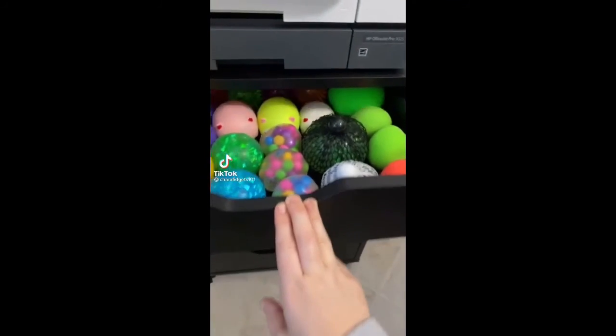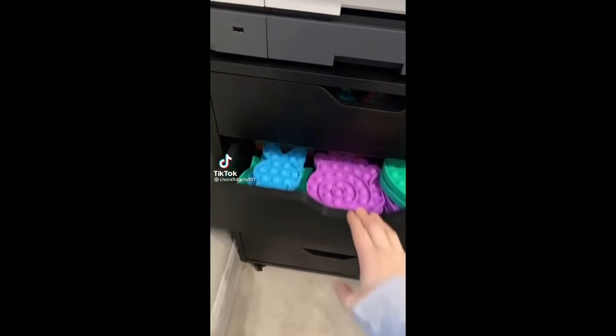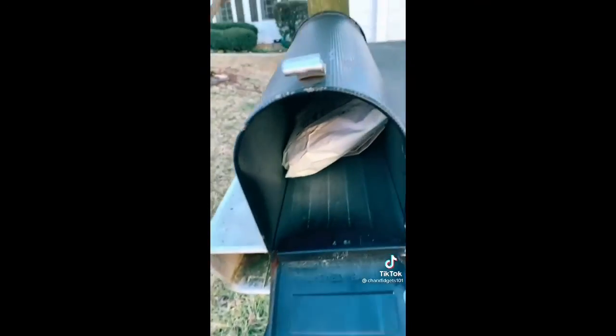Tell me you're obsessed with fidget toys without telling me you're obsessed with fidget toys. Guys, I just got a notification that my fidget package is here. Oh my god. Oh my god, I don't have any shoes on. Oh my god, it's here!